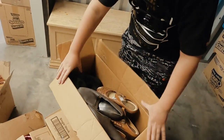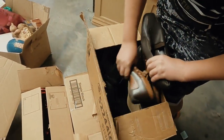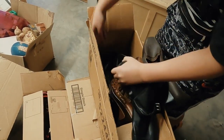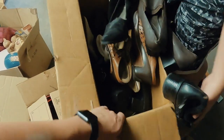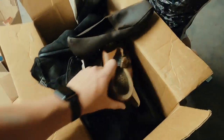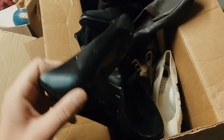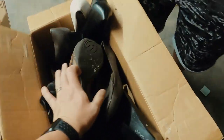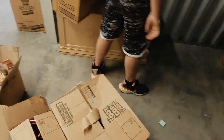Shoes. Just a bunch of heels and stuff in here. Any name brands? No, I don't think so. It's kind of packed. No, nothing really. I don't really know women's shoes. I'll have to look everything up when we get home. Maybe Casey will know. We gotta make room. We're running out of room.